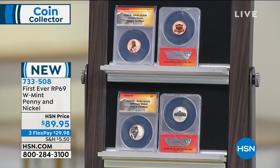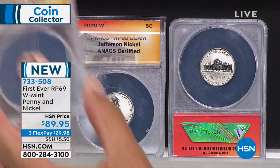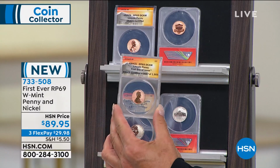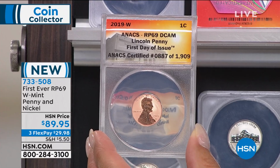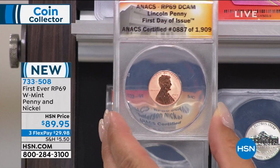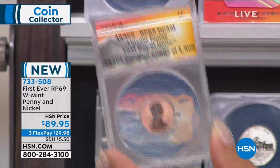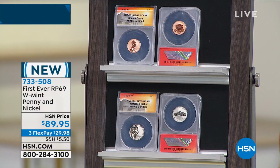Now, what this does is it lets you see the first day of issue. One of the things that we've always said is we do first day of issue. We do it exclusively. Everybody else charges a huge premium for it. As you can see right here, the evidence of this is we absolutely don't. So the non-first day of issue is exactly the same price. But if you are going to pick, you want the first day of issue. So if you're going to pick between these two, you absolutely should get these two. That's the one you want, the first day of issue.